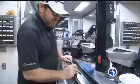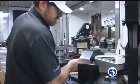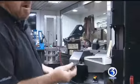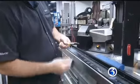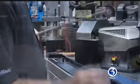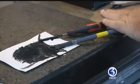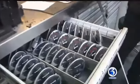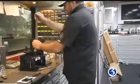We're going to tip this shaft according to the player specs, which is standard 1.5 inches. We'll trim that off, and now the next step is to glue this sleeve onto the shaft. And what we want to do is rough up this paint so the glue will have a chance to stick. It's very coarse, so now that glue is going to have a much better bond to the shaft. Just use some of our magic epoxy. As you can see, all these drawers in front of me are filled with all the latest and greatest TaylorMade product. Now we're going to cook the epoxy.